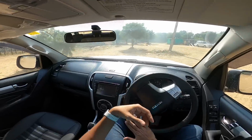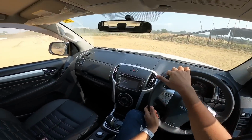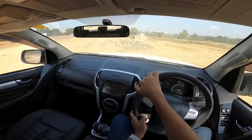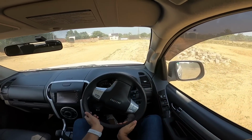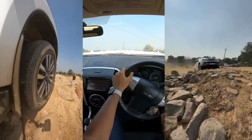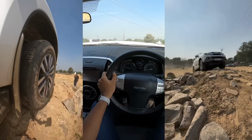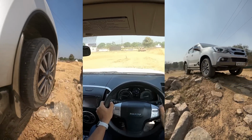This car's like flying here. Honestly, the steering is hydraulic, so it's heavy, but it's lighter than the one on the Fortuner, which is actually a boon here. And straight up, we are going to climb this. And here we go. I find the insulation to be slightly better. So I find this car to be better than the Fortuner in many ways. Actually, the ride is so much better. There's no two ways about it.